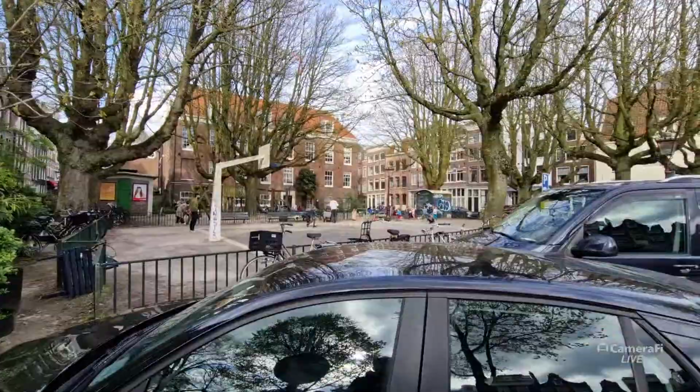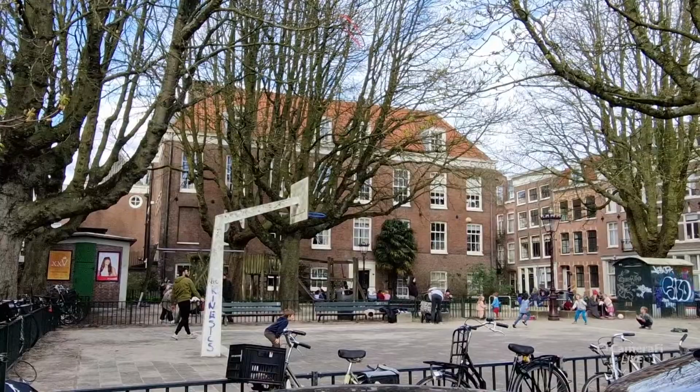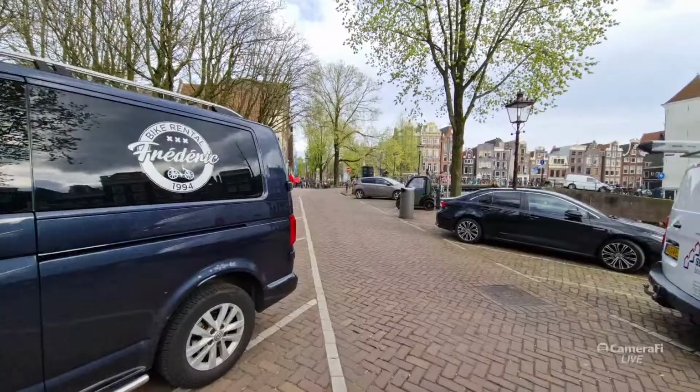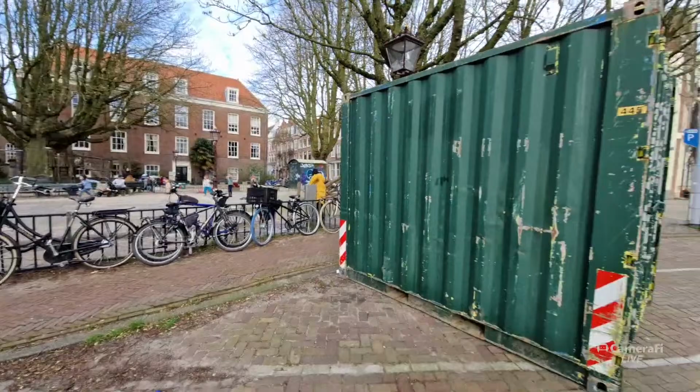In the background you see that building. It's the former head office of the Dutch West India Company. I'll tell you about that after a little walk. It's the place. And here is the second spot I sat down.